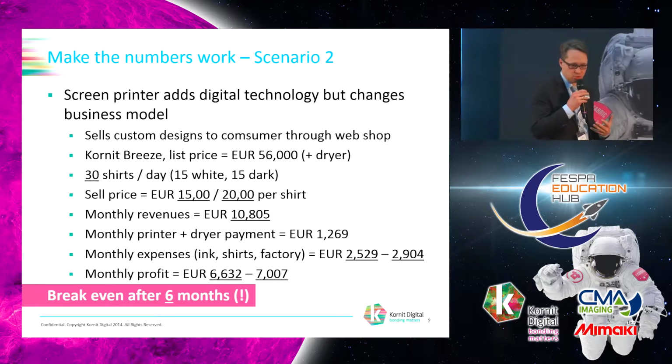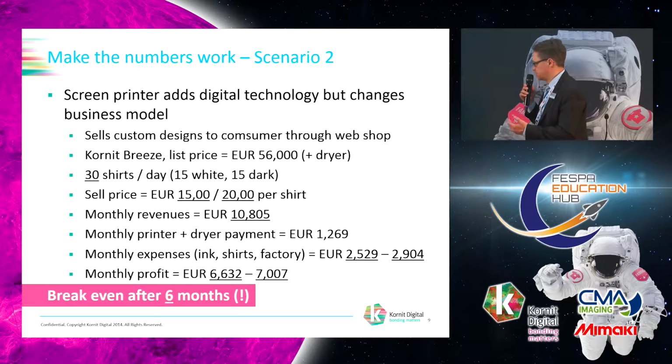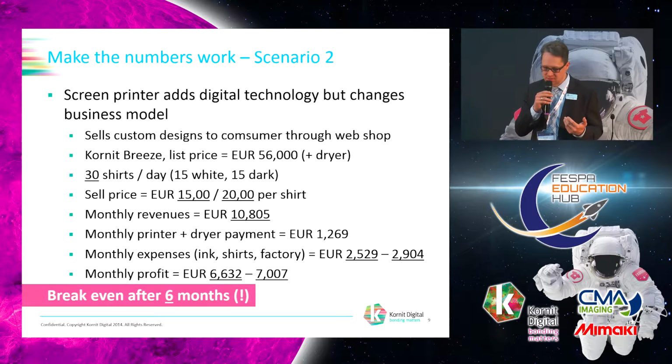So this shows how important it is to come up with a really cool design, to charge the right prices, to make the right margins. And this is basically the difference between the users that are successful with our customers and the ones that are not so successful.